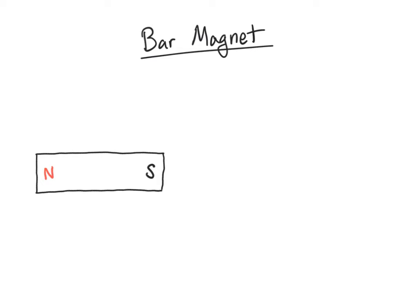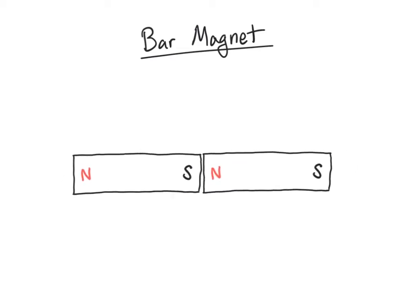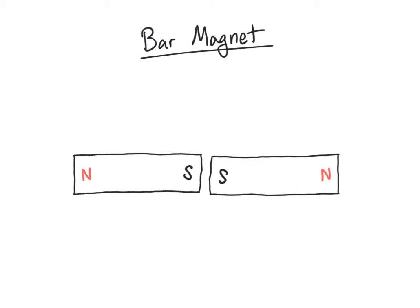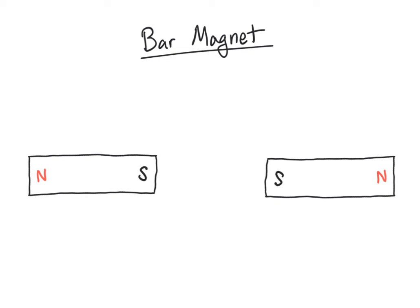You might notice, if you have two magnets and put them end to end next to each other in one way, they might attract each other, pulling each other inwards. But if you spin one of them around, they might suddenly push each other away. So magnets can exert repulsive and attractive forces on other magnets, similar to how electric charges can exert electric forces that attract or repel other charges, depending on their nature.